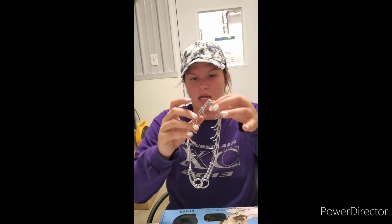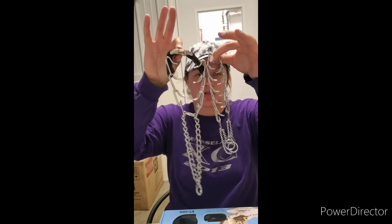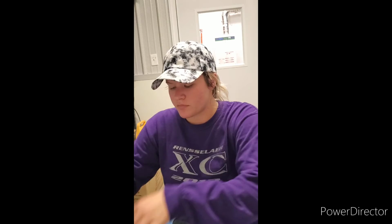Just to go over this again, I recommend getting the smaller prong collar versus the bigger. It's going to be more effective. Even though it's a little bit more difficult to put on, it's not too hard, but it is going to be more effective for Wrigley's training.